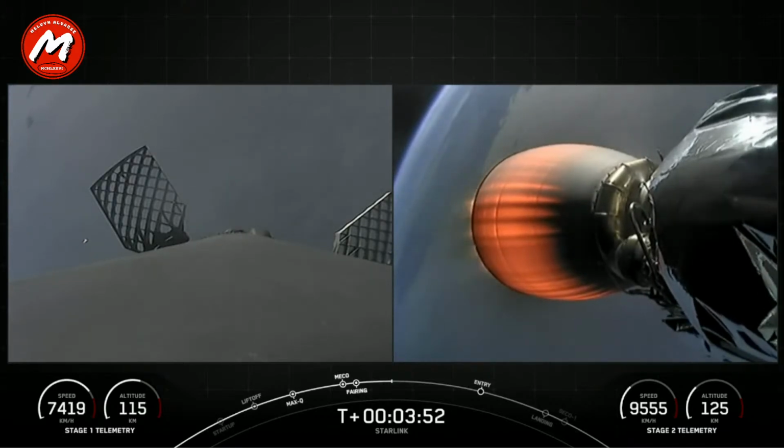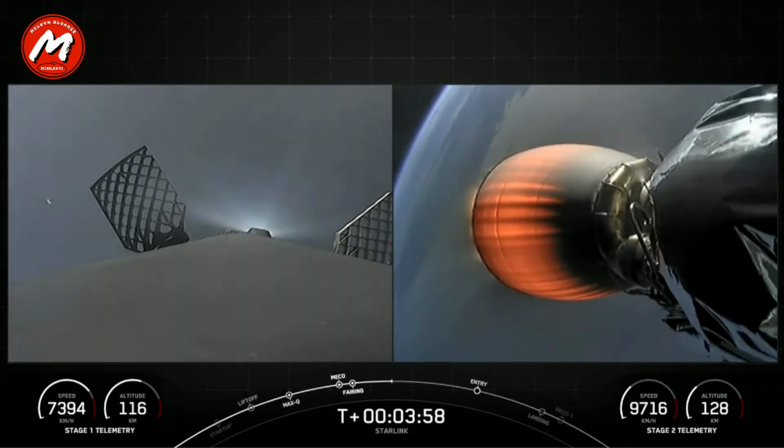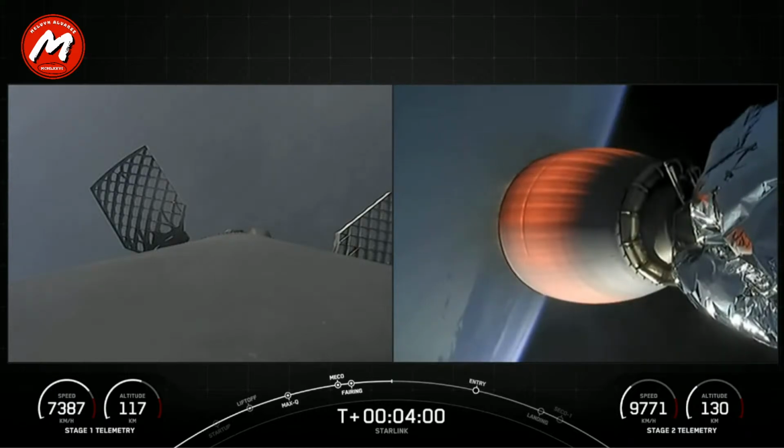Now, currently, the first stage is on its way back to Earth towards our drone ship, Of Course I Still Love You. If successful, this will mark our 187th overall landing of an orbital class rocket.